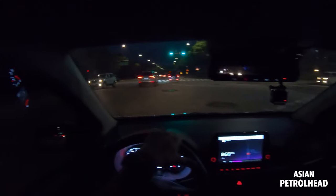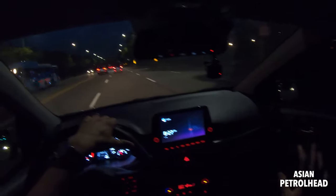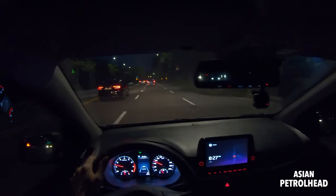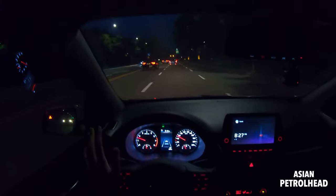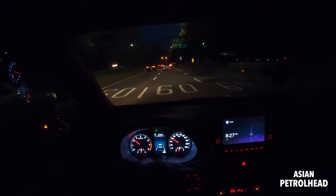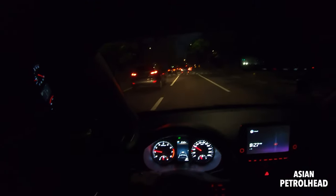I don't know which maker it is, but it doesn't say on the speaker grill, but it sounds rather nice. Kia says it's got 6 speakers, you know, sounds pretty okay. And I like the fact that the gauge cluster is made out of analog gauges with a 4.2 inch screen in the middle.